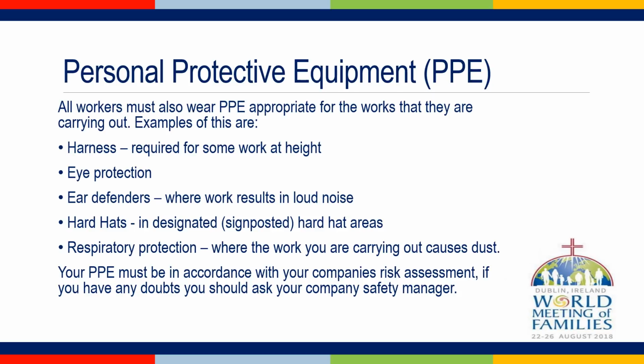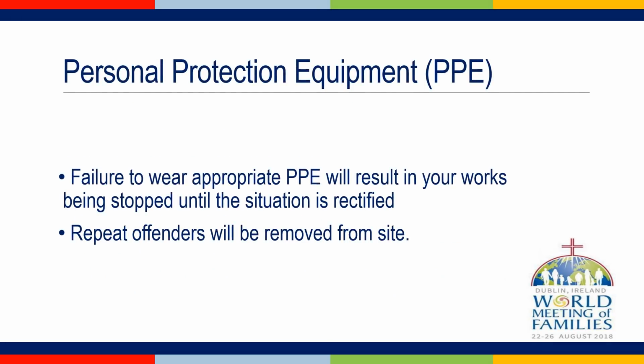Not all areas on the site require staff to wear hard hats. However, there will be designated areas. These will be signposted, and in these areas you must wear a hard hat. Respiratory protection may be required for some tasks. Your PPE should be in accordance with your company's risk assessment, and if you have any doubts as to what PPE you should be wearing, you should discuss this with your company safety manager. Failure to wear the correct PPE will result in the works that you're carrying out being stopped temporarily. Those who repeatedly fail to wear their PPE will be removed from the site.